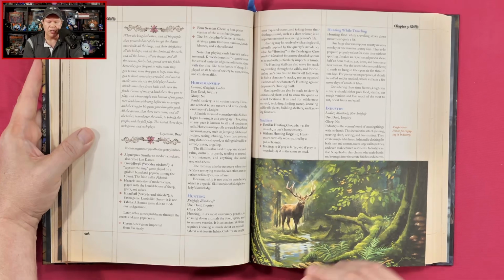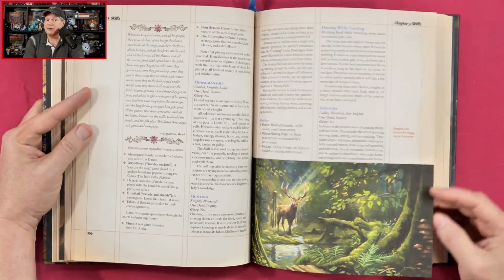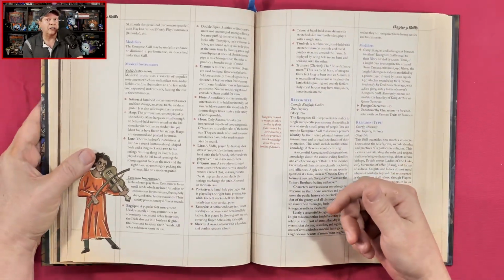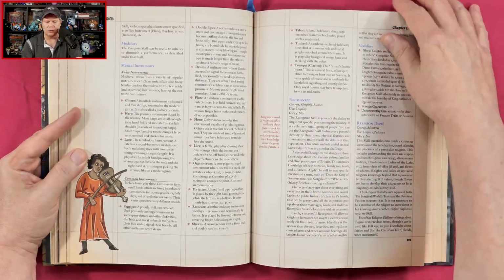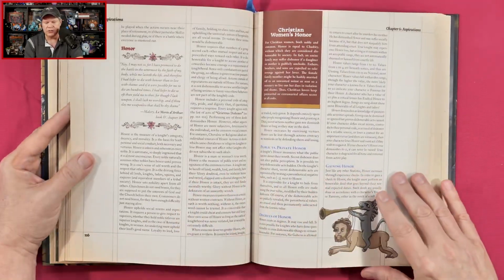So horsemanship, hunting, industry, different modifiers that can be applied to these skills, because there are positive and negative modifiers that will be added or subtracted from your 20-sided die rolls too. So as you can see, quite a few pages devoted to the skills.